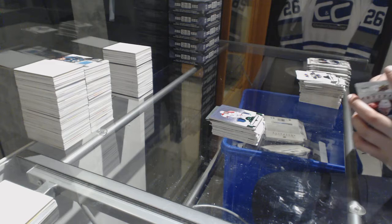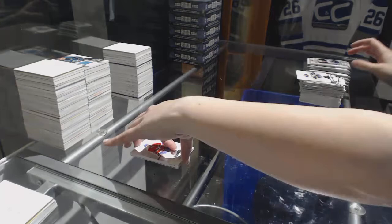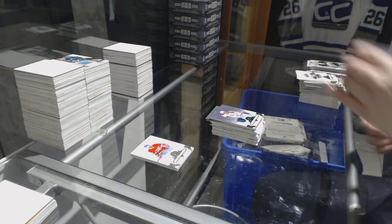Hey, we got the patch first. Patchy patch. I'm going to guess this is a Minnesota Wild patch, and I was just foreshadowing. Oh my God, two patches. It's going to be a Minnesota and a Montreal.